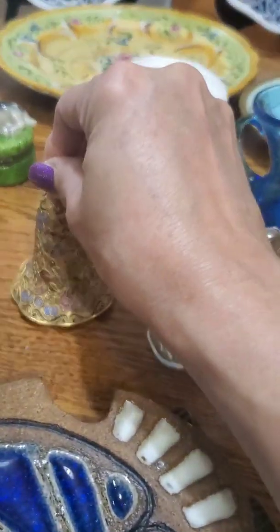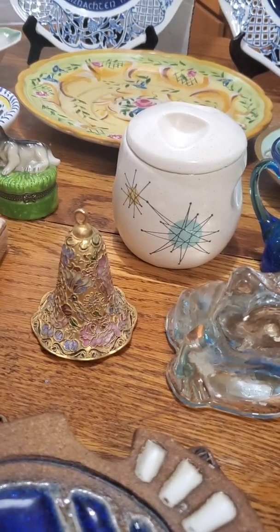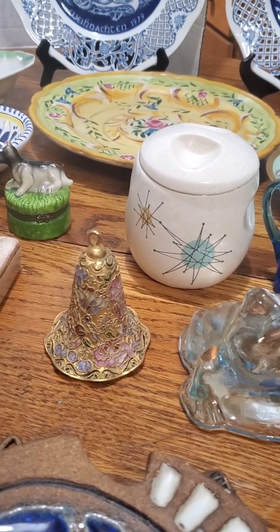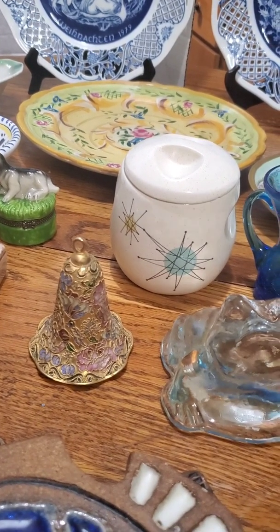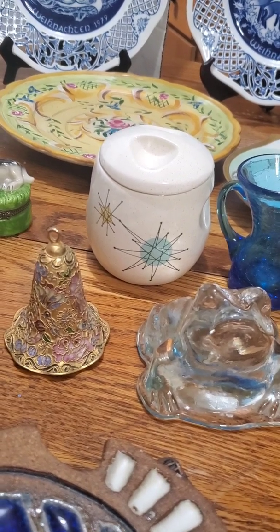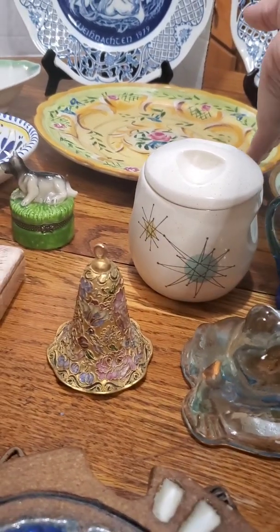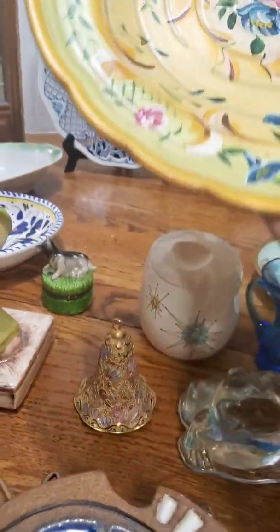A lot of things are going up at my Goodwill, though. I will tell you, the Tonala, they've outpriced me. I can't pick that up anymore and make a profit on it. They had some beautiful carnival glass. They wanted $7 or $8 for each one of those, and that's just too expensive. I can't make enough profit to make it worth it to pick those up.